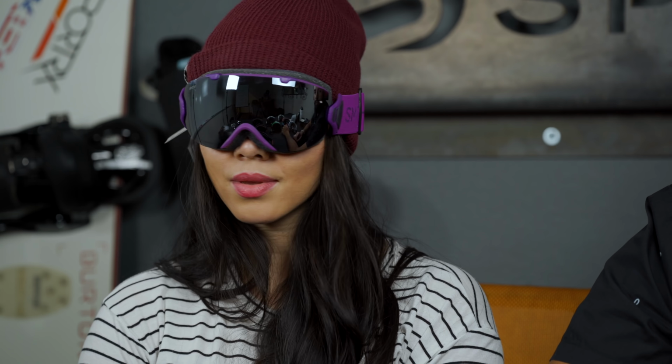Oh, yeah. Your daughter's name. Yeah. So these are the best women's goggles for 2019.